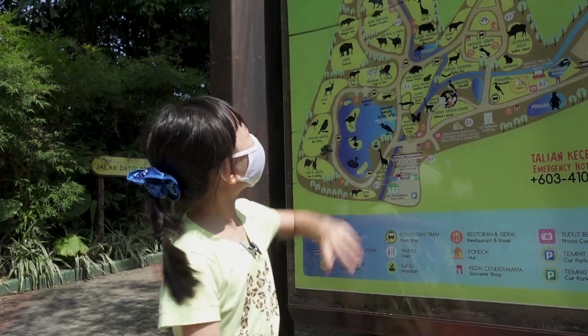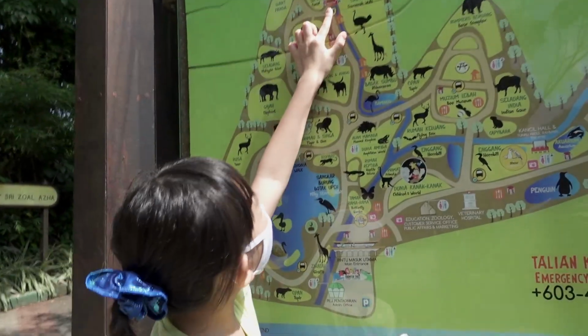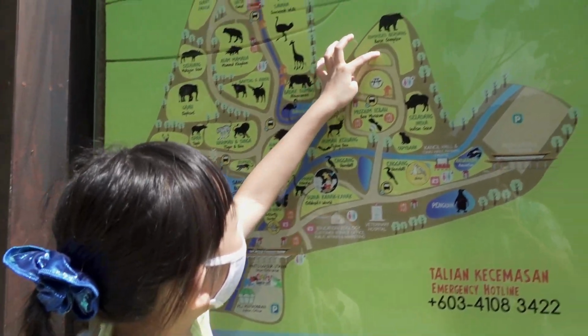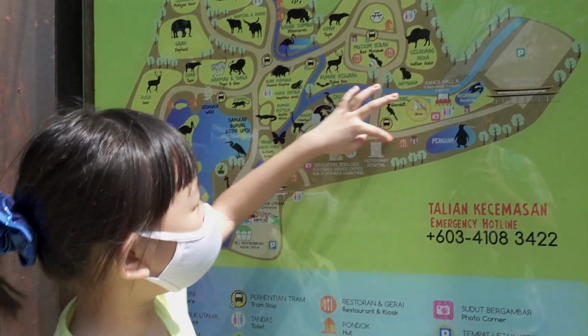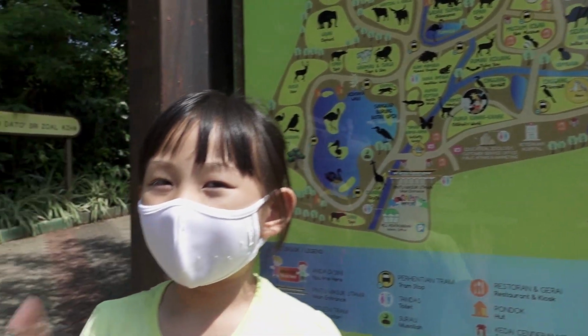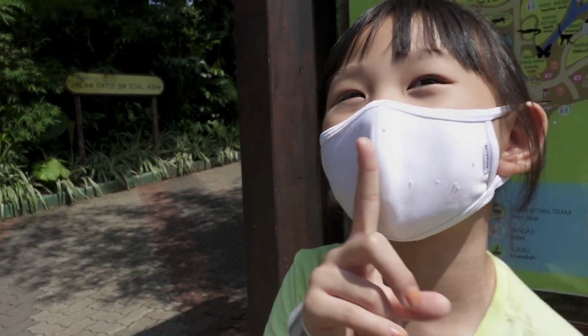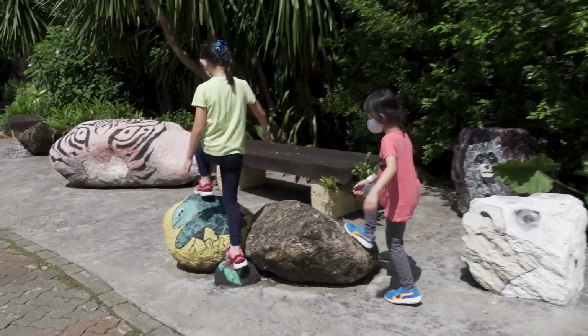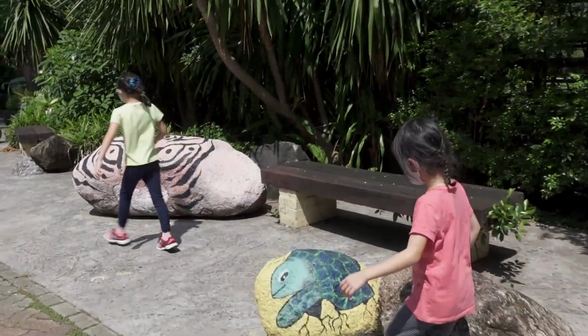Hey guys, now we are right here. So we're gonna go visit the penguin. So it's this way. And then you go this way. Then you go down here. Then you get to go to the... I'll tell you after this. The secret. A little ladybug and a turtle. And a tiger.